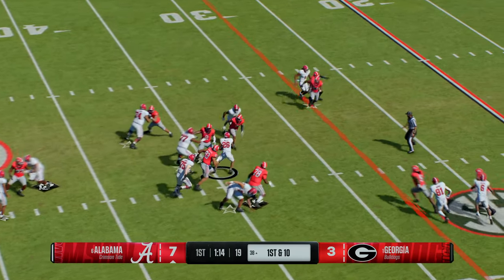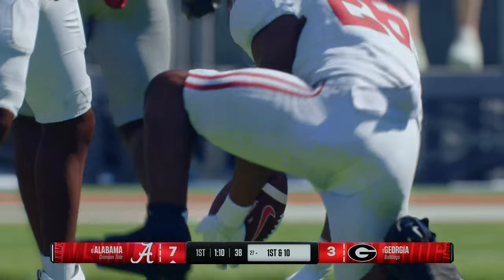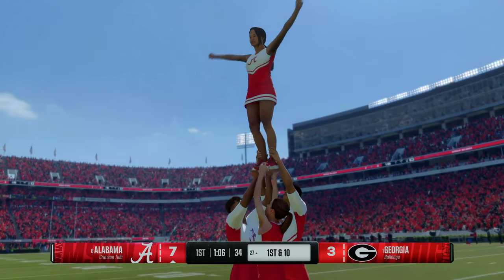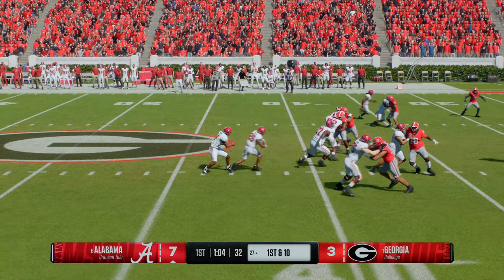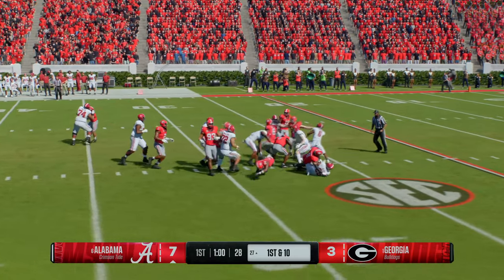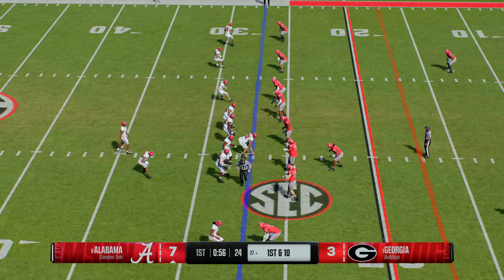Out of the shotgun, he hands it off. They bring him down to the 27. This offense really threatening now. Nothing better than an offense on first down to be able to pick up big positive yards like that. You can either keep giving it to the back, or it can set up play action and get the defense to come up to the line of scrimmage, and you can throw it over the top of it.